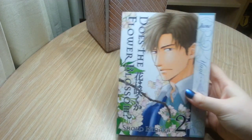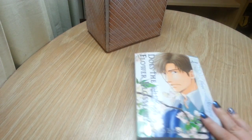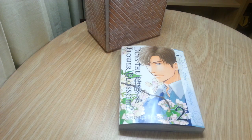So yes. Next, I'm just going to go quickly mentioning it. I got one BL title, which is Does the Flower Blossom Volume 2 by Shoko Hiraka, published by June. If you liked the first volume, you will like this volume. As you can see, it's only 16 plus, so it's nothing explicit at all. It's only 5 volumes long, this series, but I'm sure it's probably going to take us about 5 years to get all those volumes, going at the rate that June does. But yeah, it's a good little read. It's something refreshing within the sea of various BL titles that seem to be coming out.